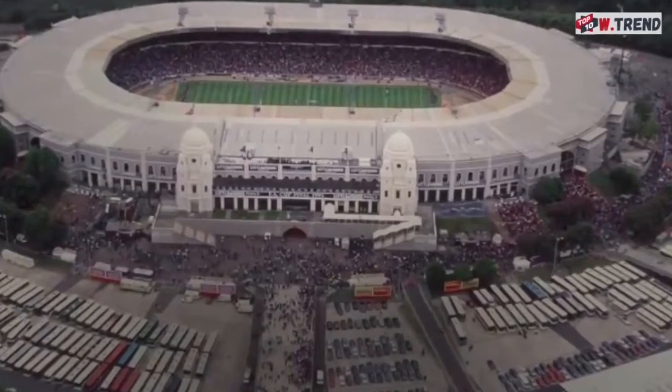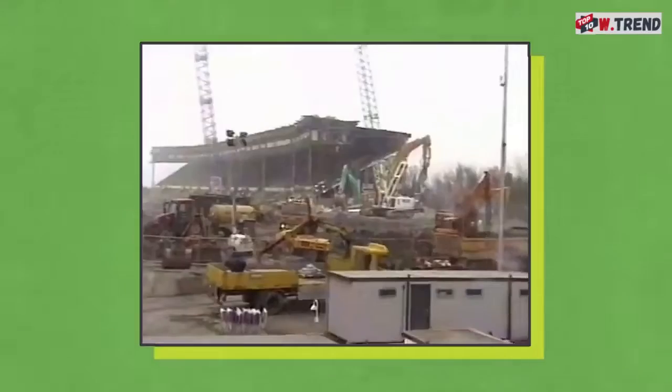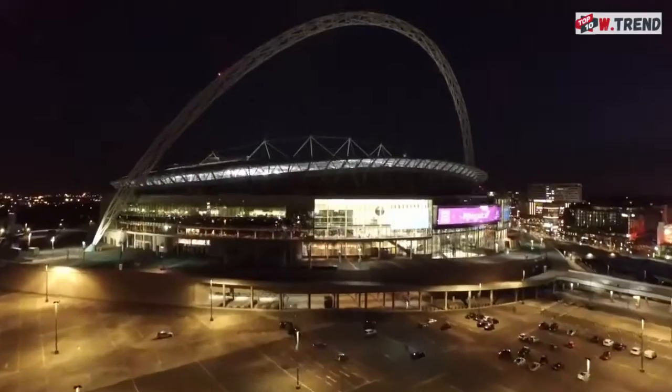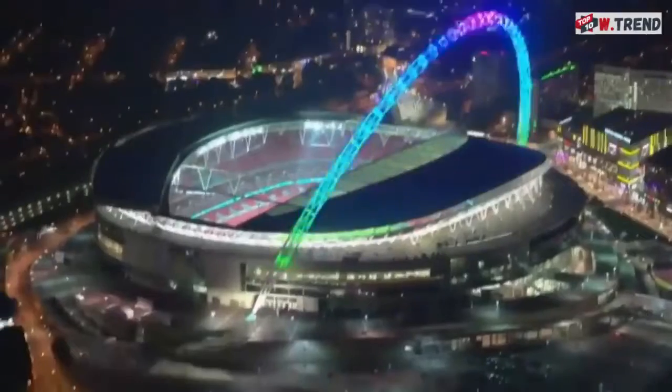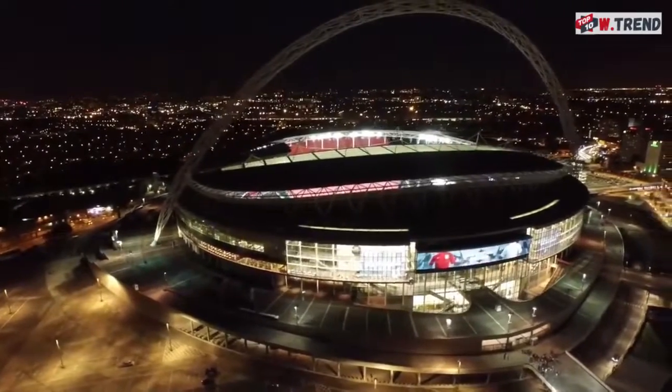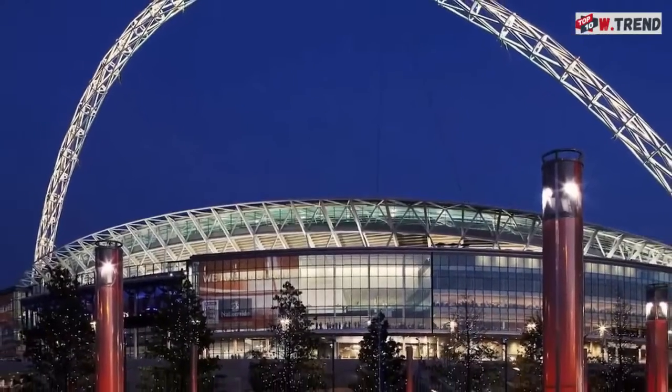The original Wembley Stadium was born in 1923 and housed events and games aplenty until its retirement in 2000. The new Wembley opened in 2007 and improved on its parent in every way. It seats over 90,000 people, making it the largest stadium in Great Britain. But its sheer size isn't what makes Wembley memorable.